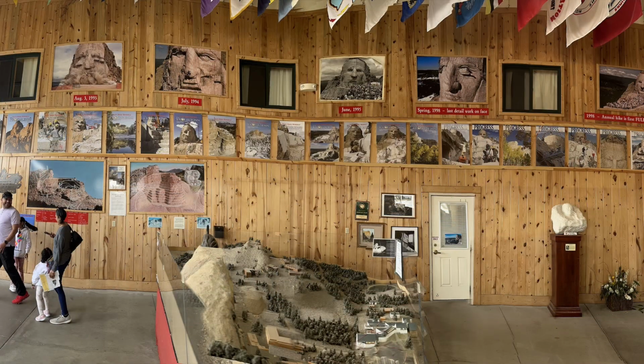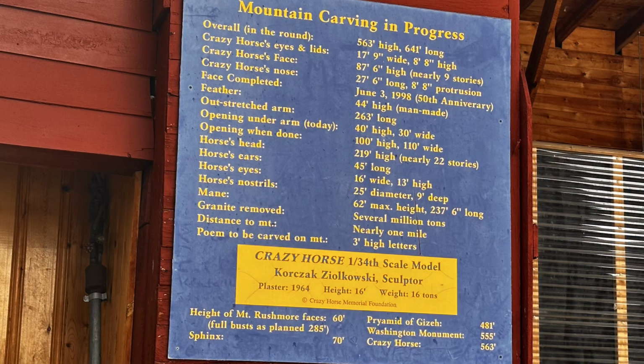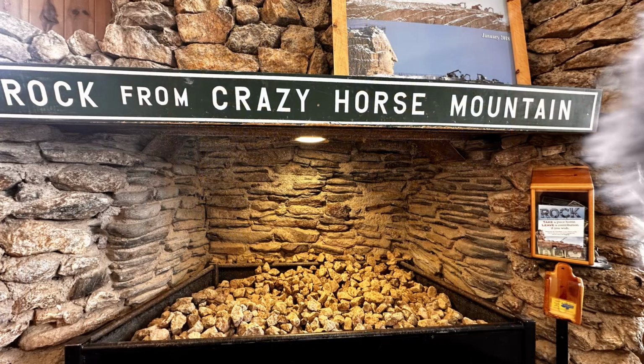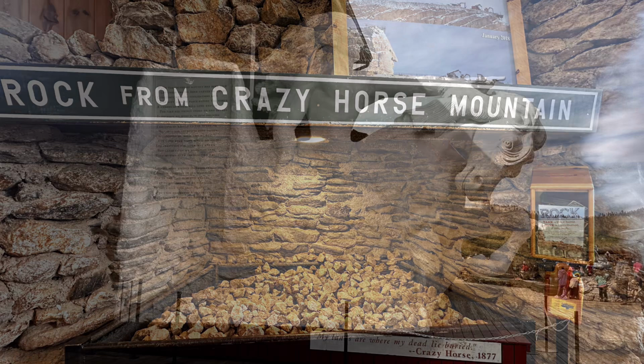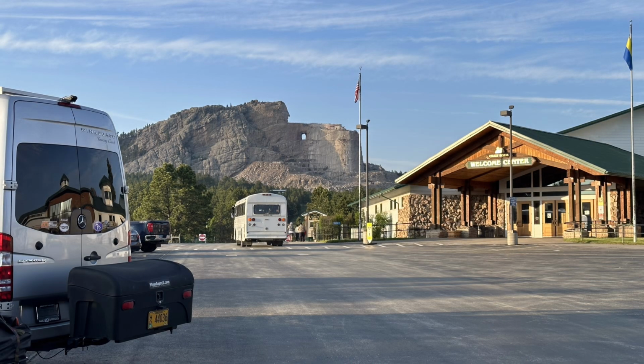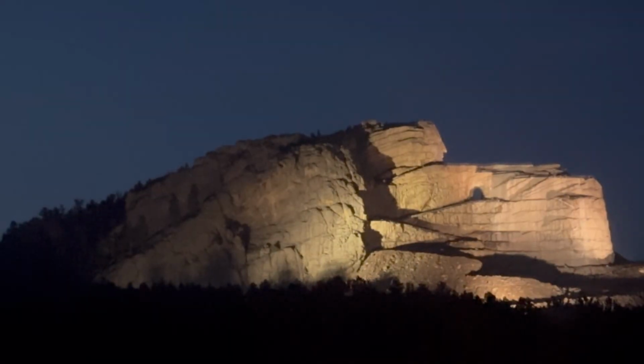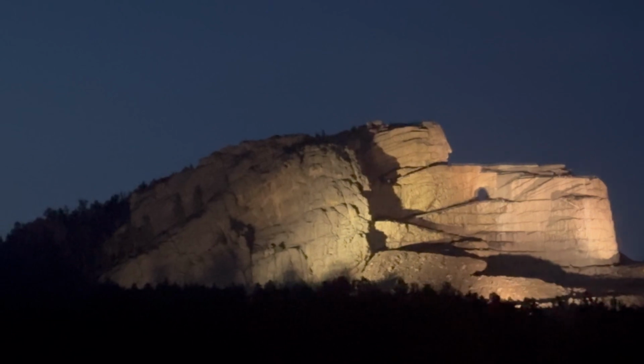In '02 and '03, workers rebuilt the oldest part of the Crazy Horse Memorial Visitor Complex, known affectionately by the Ziolkowski family as the back porch. Many of the popular features of this lobby remain, including the rock box, allowing visitors to take home a rock from the mountain. In the sculpture by Ziolkowski, Crazy Horse's left hand is thrown out, pointing in answer to the question asked by a white man, "Where are your lands now?" To which he answered, "My lands are where my dead lie buried."